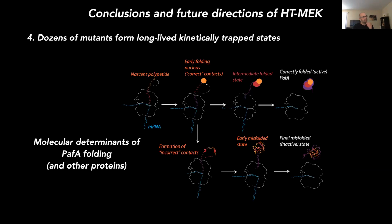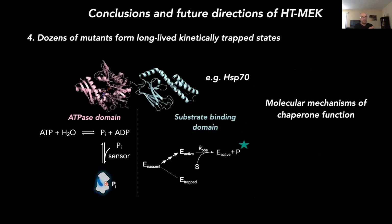Something I'm particularly interested in is further characterizing these long-lived kinetically trapped misfolded states. So we've identified all of these mutations that somehow bias the folding trajectory of PafA either towards the active folded state or an inactive misfolded state. And it'll be really interesting to try to understand what the functional interactions are that are guiding PafA along its folding pathway. And can we do this for both PafA and other proteins and learn general rules or general mechanisms of protein folding?